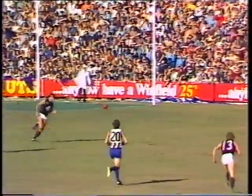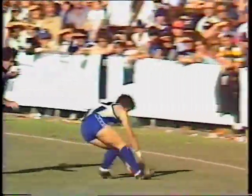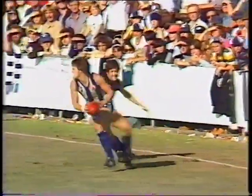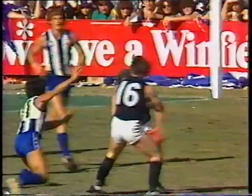Over the head of Perovic. A bad kick on that occasion. Gives the chance down there to Wilson again, North Melbourne's best player probably. Very close to the boundary line. He's right there with him. He beats Mangels as well. Short in towards half forward. A chance for Byrne and or Schimmelbusch. Schimmelbusch gets met very heavily.